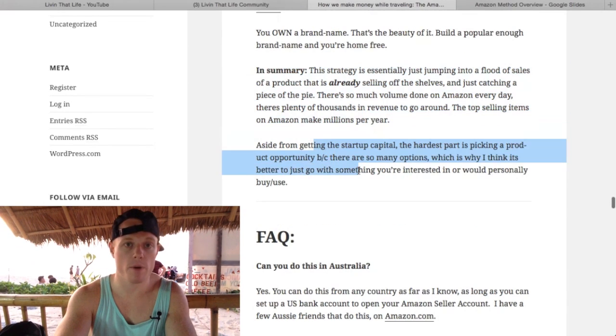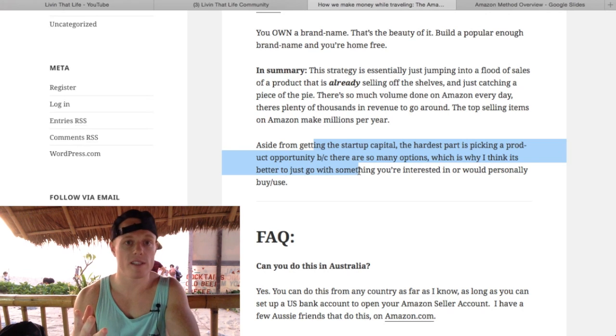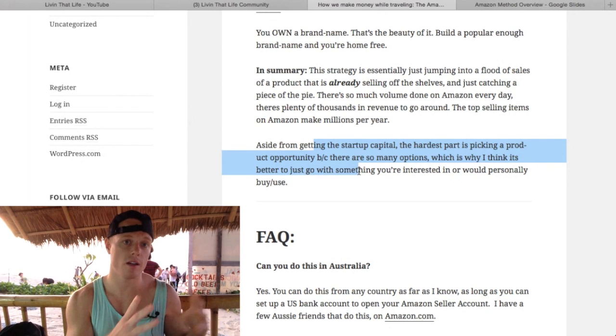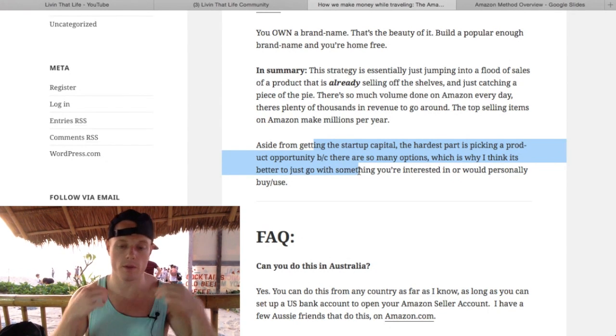And you know, the hardest part, aside from having the money to start, is finding that product. And that's why you just get started with your research, get started with a test order of 100 or 200 units, whatever you can afford. And then if that hits 10 per day, if it's successful, then you can go and look for a silent partner to invest in that product with you, okay?